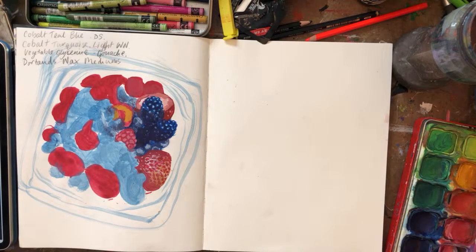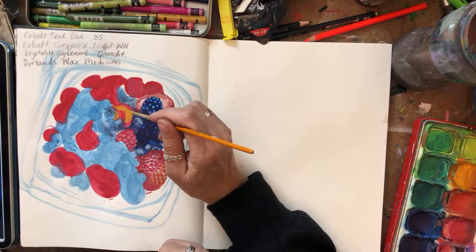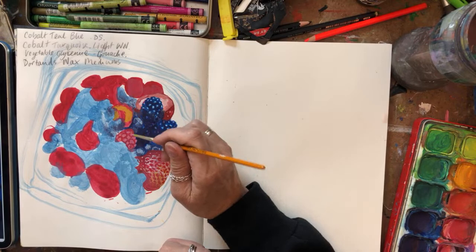Janan says she's doing fruit as well. I know. I kind of messed up on the day, Janan. I thought it was the 27th. I think because I was excited about doing fruit.